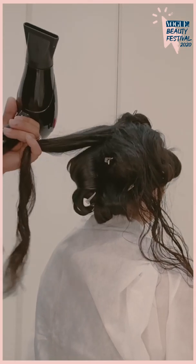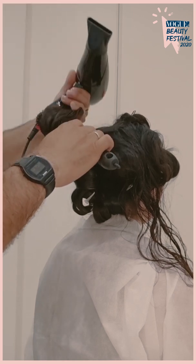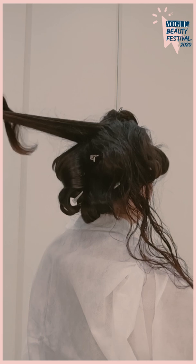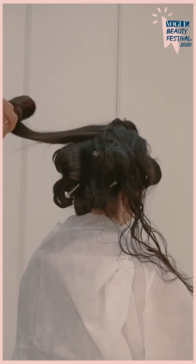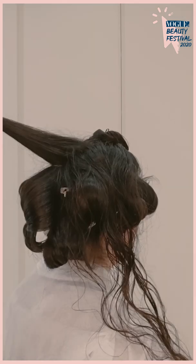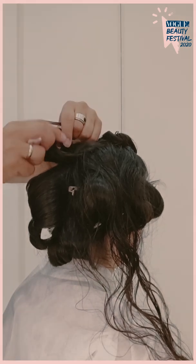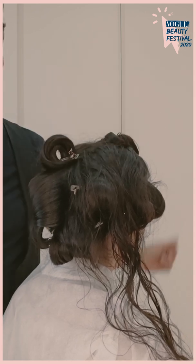Okay, the difference will be now here. Instead of working the hair inside, for the top section, all hair will be worked outside. I will show you. Now remember what I told you, just put everything outside. And same with your clip, just fix. Done.